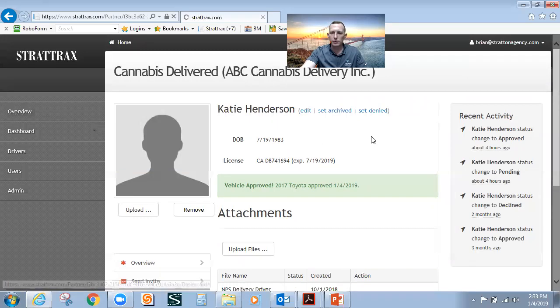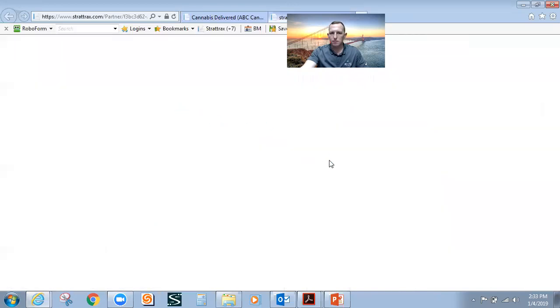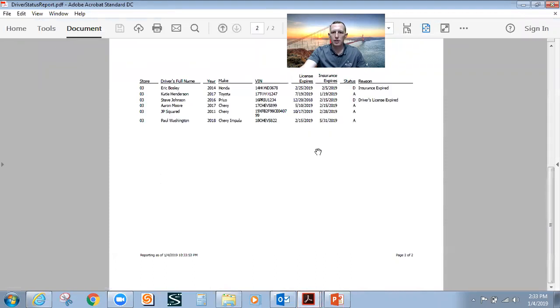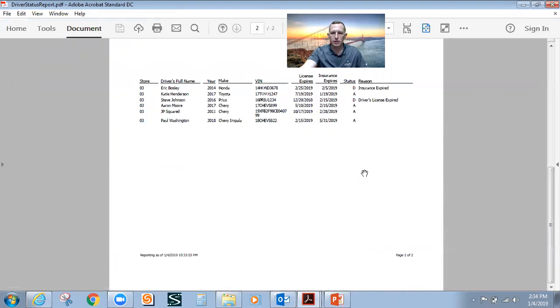Going back to the overview page, if you ever need to run an on-demand driver status report, you'll get this by simply clicking on that link there, opening the driver status report, and here you go. A list of all your drivers, their insurance expiration, their driver's license expiration, and whether or not they're approved, and if they're not approved, why they're not approved.